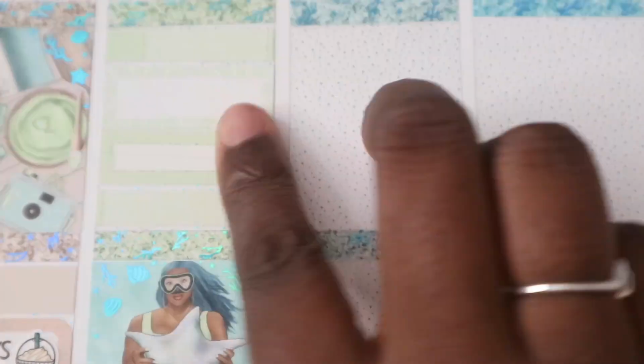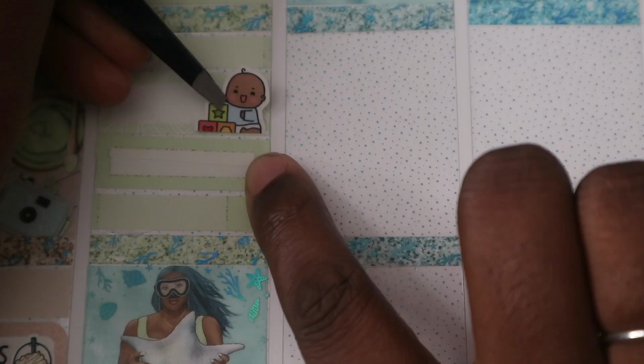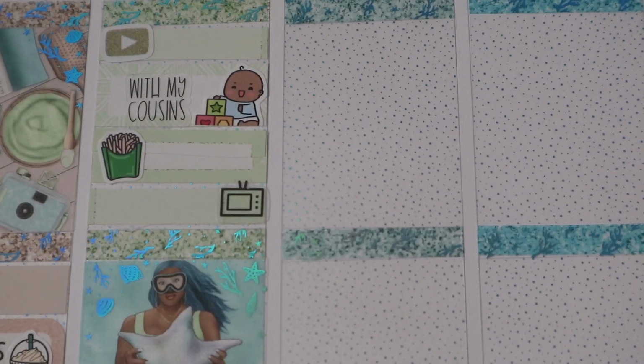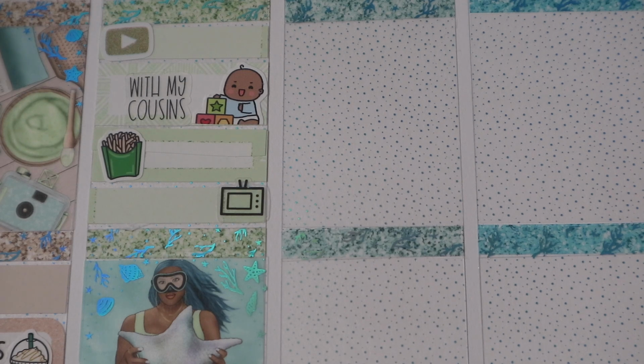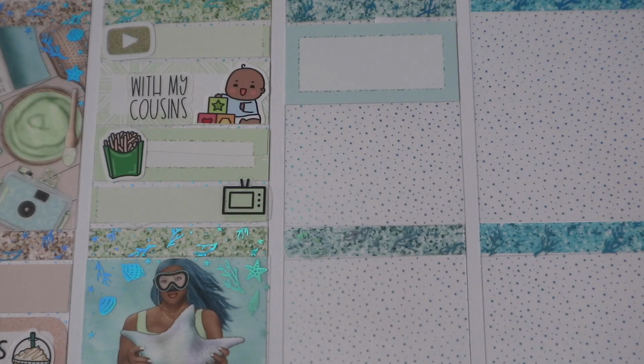This is a very takeout heavy week, goodness. Then I used a TV icon from Planner Hannah to note watching more Love Island. On to Saturday, I noted that it was my nephew's birthday with this sweet choir design boy sticker with some balloons from the Foil Bundle.